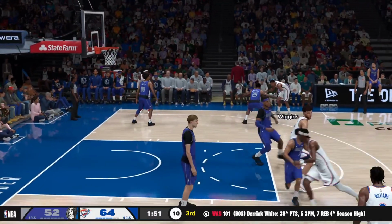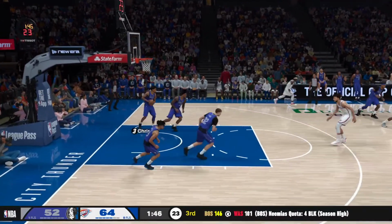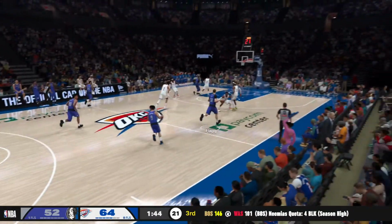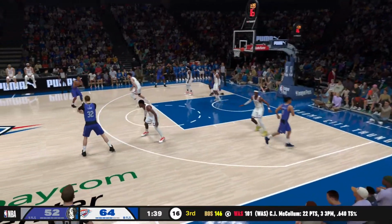Now here's Wiggins, and he can be counted on to put some points on the board every night. He's averaging right around 13.5 points a game. You know what, though? Sometimes you can be too open. I think it may have surprised him, and that's why he missed.